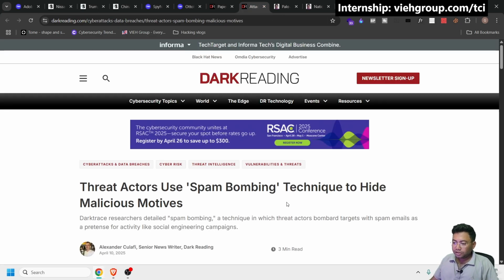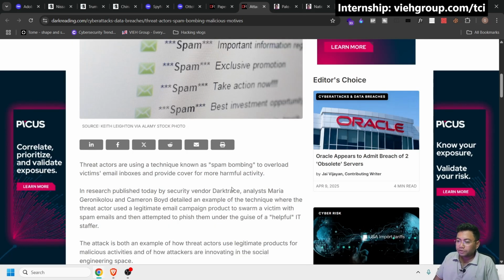The next news is spam bombing, which is a cyber smoke bomb. Threat actors use the spam bombing technique to hide malicious motives. Usually, suppose you're talking with a person who is a robber, and 1,000 people come along with them, right? So you can't see who is the actual robber or who is the genuine person. This is what this news wants to convey, right?